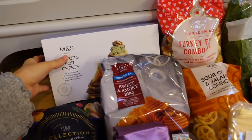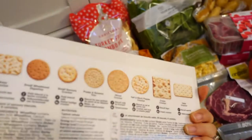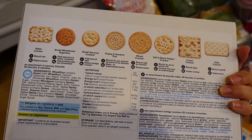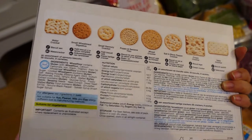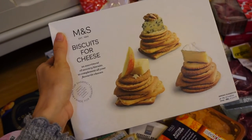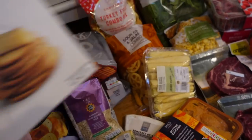This is quite interesting because there are so many different types of biscuits in one. This is the variety you get in one box, and it's really good to have with cheese. So we always try to get this when we go to Marks & Spencer.